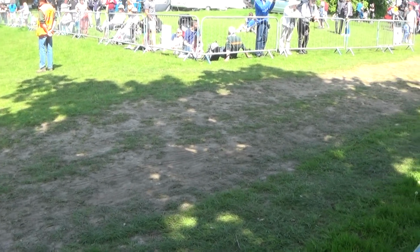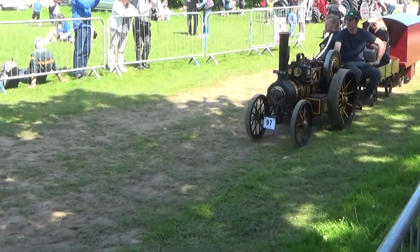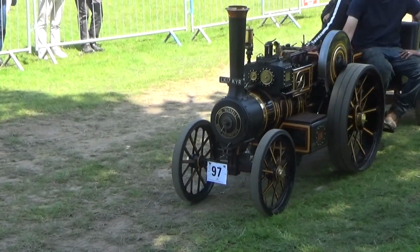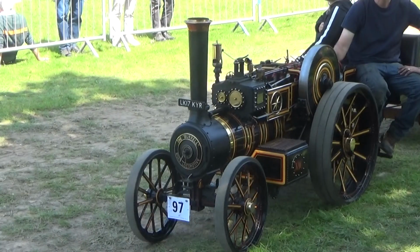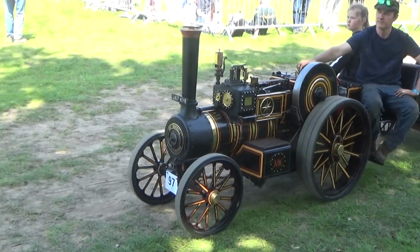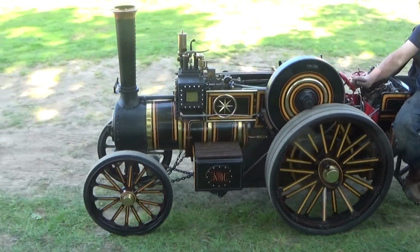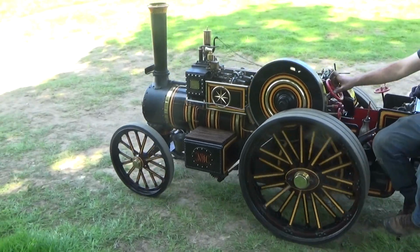Okay, number 101, another one of these barrel road locos, a 4-inch scale, this one, built in 2022, owned and driven by Phil Roberts. And next one is a 4-inch scale Ruston and Proctor traction engine. This is what's called Helen. It was built in 1996 and is owned and driven by Peter Dobbin.